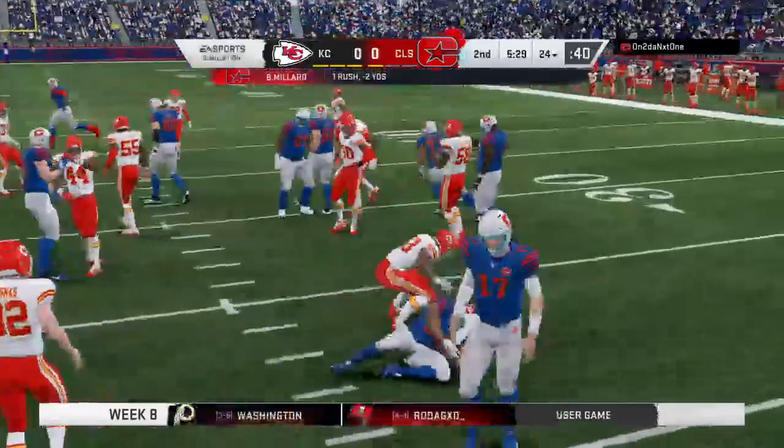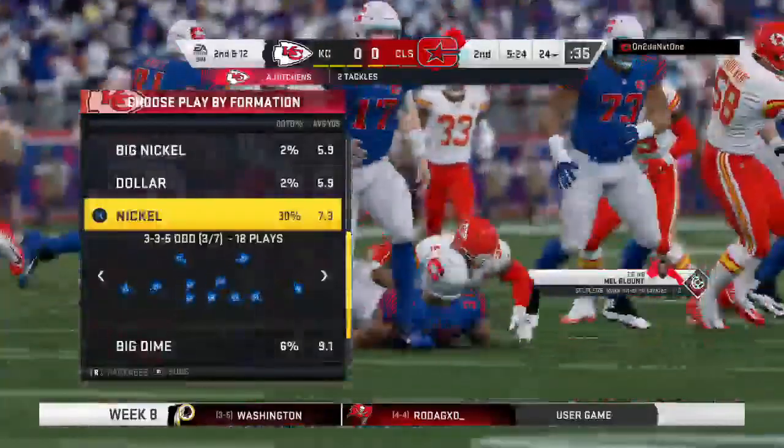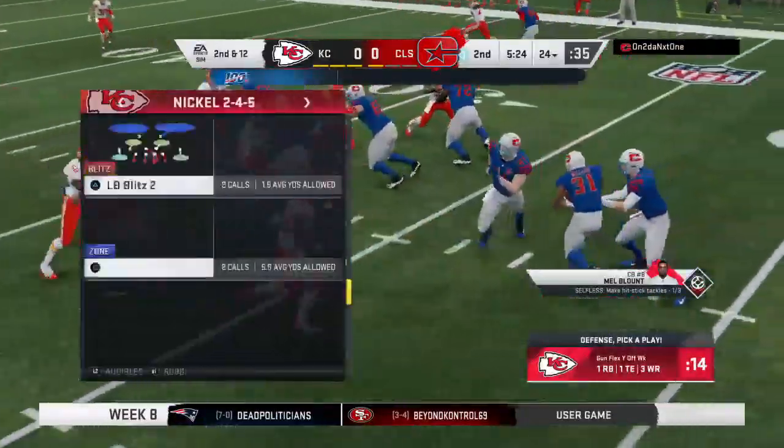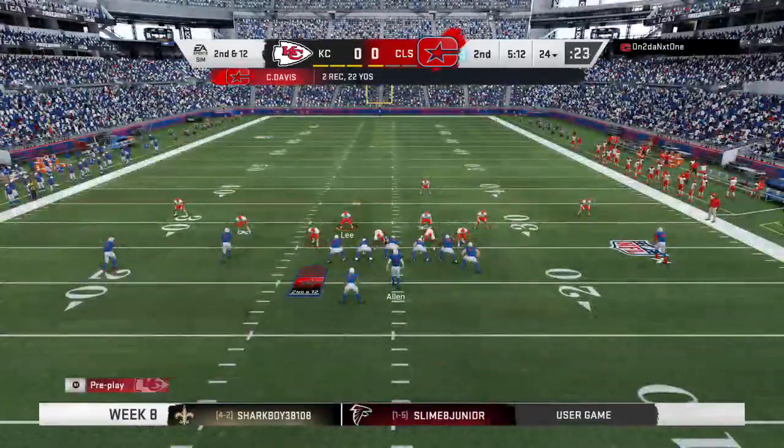Millard. And he is met in his tracks behind the line of scrimmage. That sends him 2 yards in the wrong direction and leads to 2nd down. 2nd and 12 at the 24-yard line.